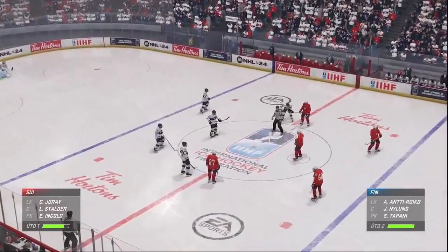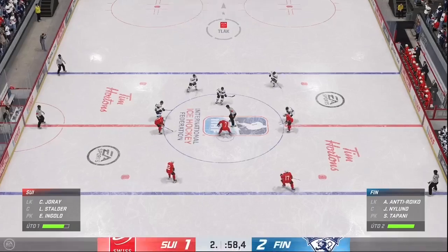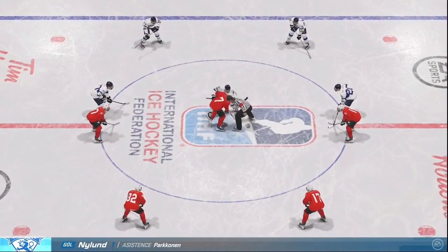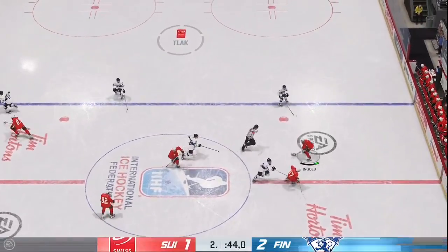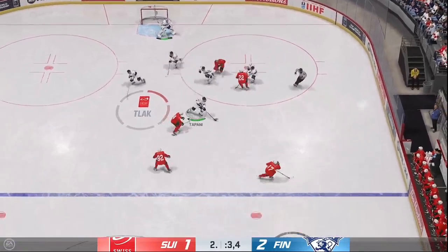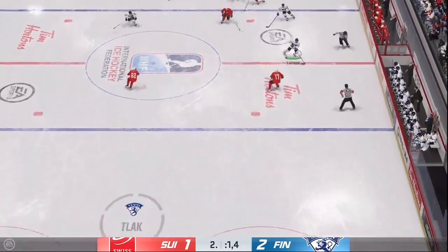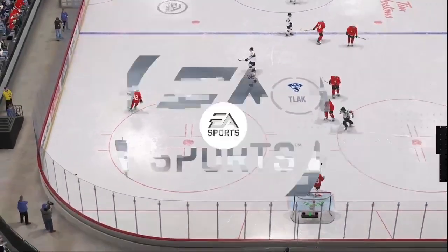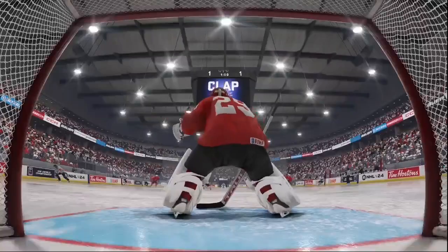Finland's jumped in front by a goal here late in period number 2. And they have weathered the storm here, Cheryl, but they've gone in front. Well, it isn't over yet, but they certainly are in a good position with the lead. Great read by the winger to take possession with the 2 centermen tied up. And that brings the period to an end.